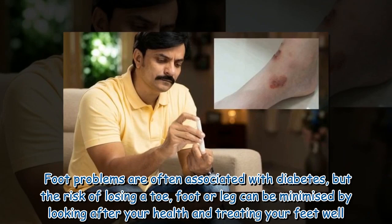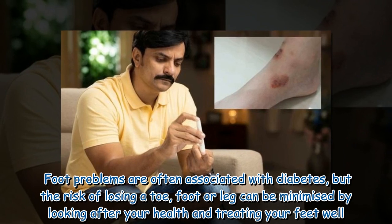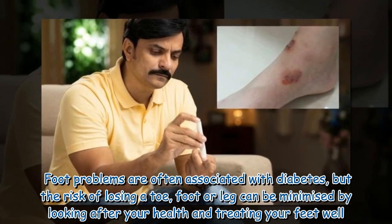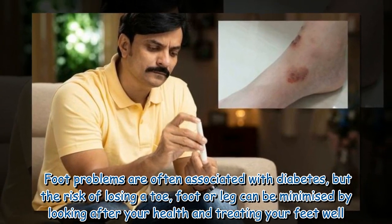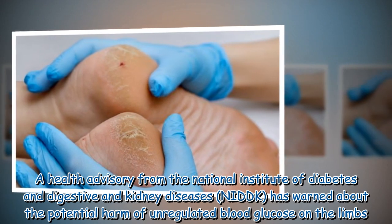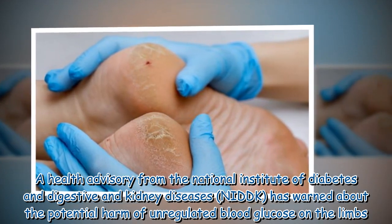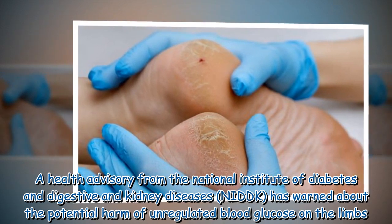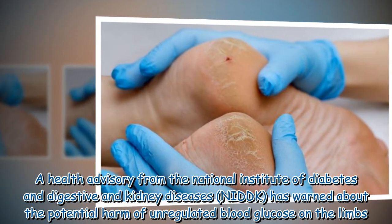Foot problems are often associated with diabetes, but the risk of losing a toe, foot or leg can be minimized by looking after your health and treating your feet well. A health advisory from the National Institute of Diabetes and Digestive and Kidney Diseases, NIDG, has warned about the potential harm of unregulated blood glucose on the limbs.